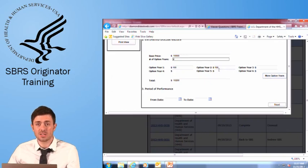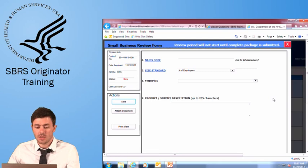Now that all information has been added, I'm going to navigate to the second page of the review form. To do that, navigate to the bottom right-hand corner and select the Next button. This brings me to the second page, which contains the NAICS code, size standard field, a drop-down menu where you specify whether or not a synopsis is required, and a product service description field.